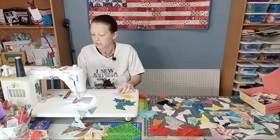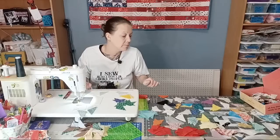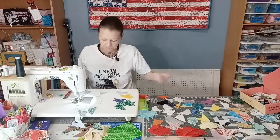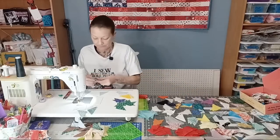Oh, I can tell my tension is off, just because I have two different thread colors. I have red in the bobbin and a grayish blue in the top. Those are too light. Let's do these two.